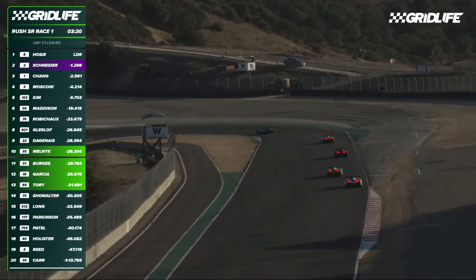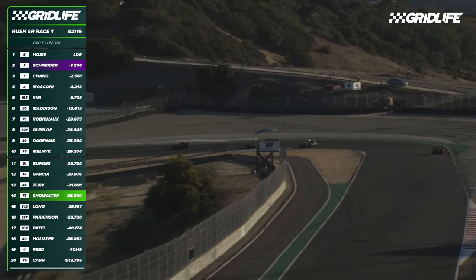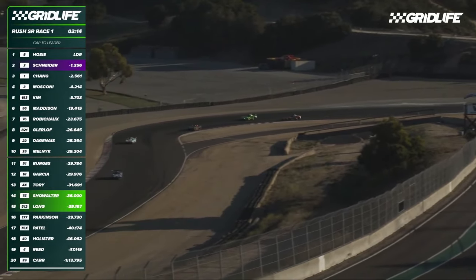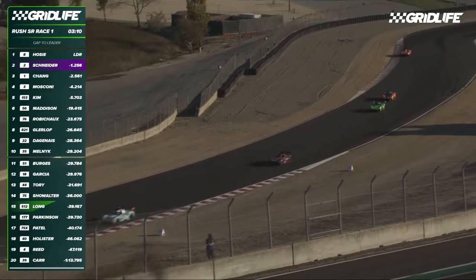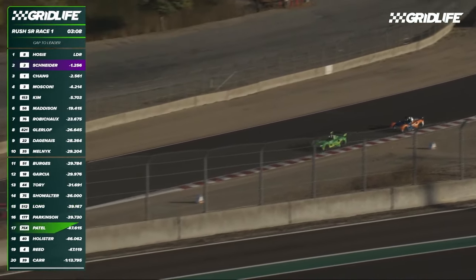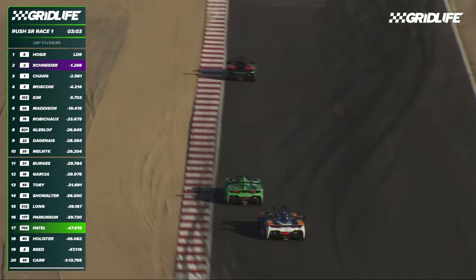He had dropped off pretty significantly and is now, as you said, setting fast laps in this race. Yeah, Showalter also went personal best. So did Long in the 512. That's down in 14th and 15th place. This 18 car, that's the orange and blue, has Burgess in sight. That's the green and yellow just ahead of him, sizing him up here through turn four, or three rather.